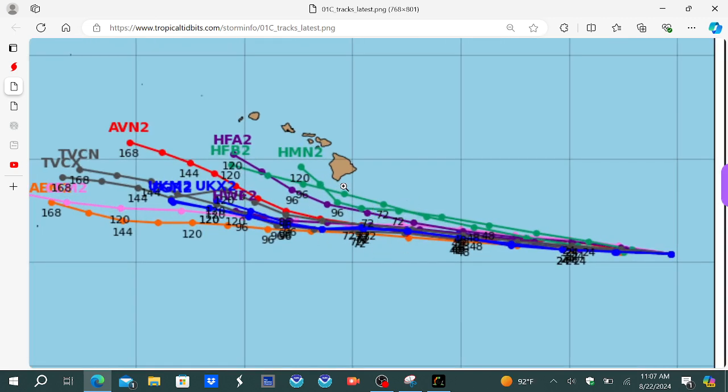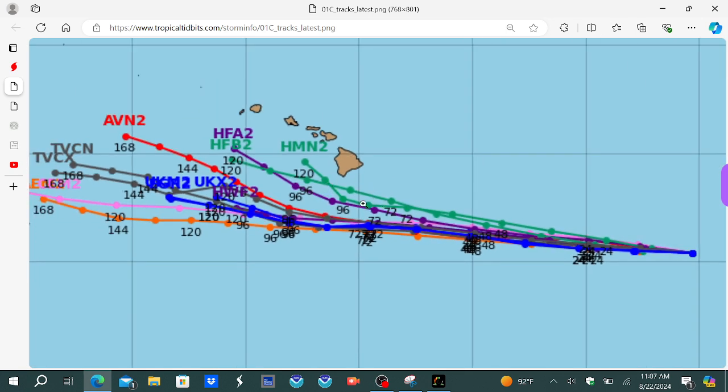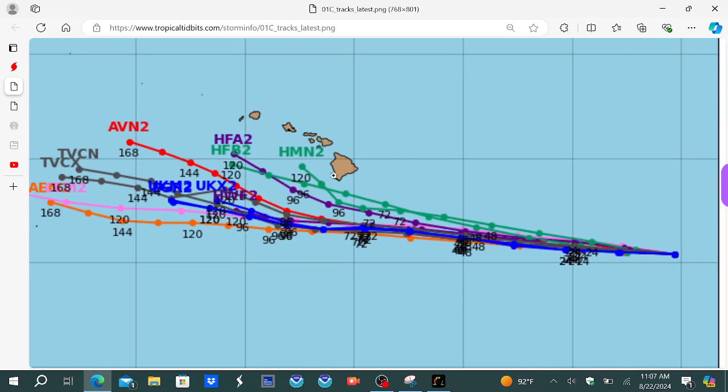So taking a look at the Spaghetti Model Guidance for Tropical Depression 1C, as we go into the next 72 to 96 hours, Tropical Depression 1C will strengthen to a strong tropical storm or Category 1 hurricane and move between about 50 and 150 miles south of the big island of Hawaii. This is going to result in some flooding rainfall for the big island, probably some gusty winds, maybe some storm surge. So make sure you're really paying attention to Tropical Depression 1C if you live in Hawaii, especially the big island. And any northward shift in these models will significantly amplify the impacts to the islands of Hawaii, especially the Big Island, so make sure you're monitoring this storm very closely if you live in Hawaii.